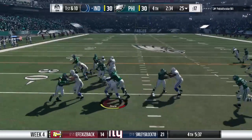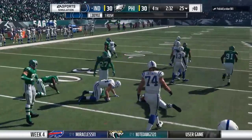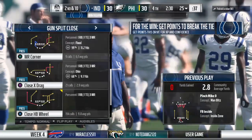Well, look at this, a tight end carry. Trying to run inside, but nothing there. No gain on the play. It'll be second down.